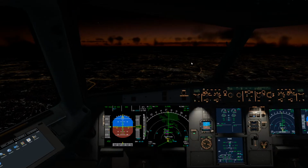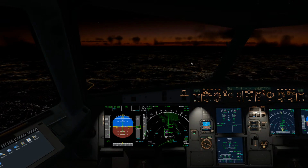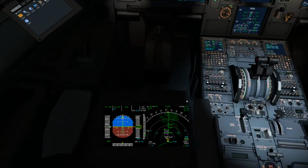Delta 634, I'm getting another controller on, change to my frequency 124.6. 124.6 Delta 634. Gator Flight 211, descend and maintain 7,000 and change to my frequency 124.6. 416 down 7000, approach flight 211. And Delta 634 on 124.6. Delta 634, thanks.